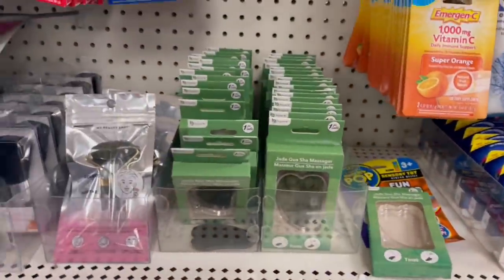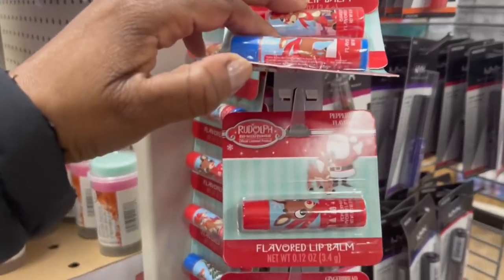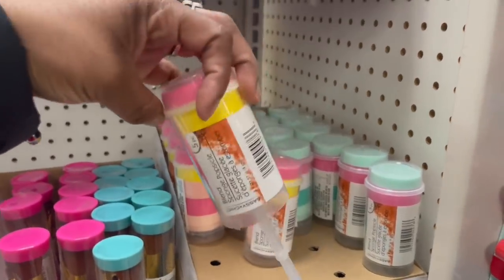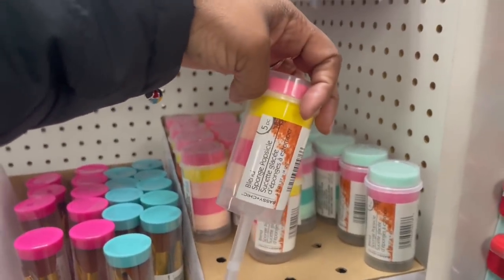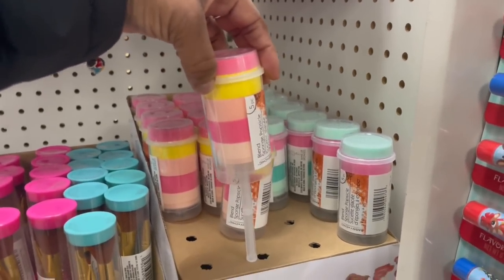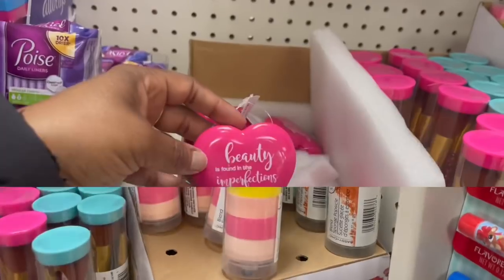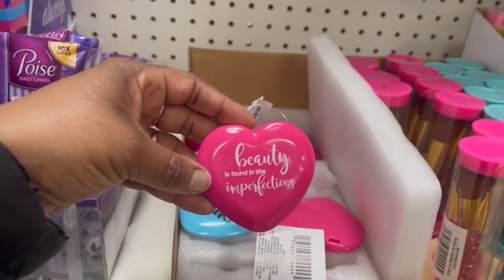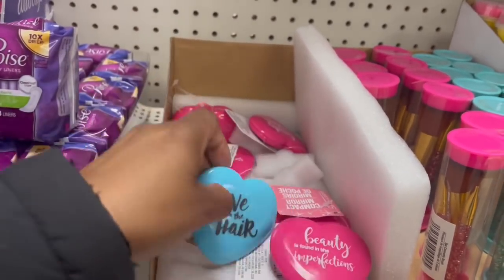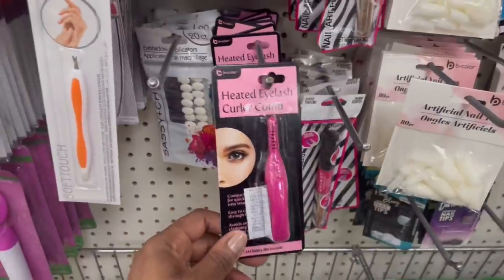Oh, my goodness. Are you serious, on the end cap with the Rudolph? Girl, they still got the pushy pop-ups. The blend sponge popsicle. These things are so darn cute. Oh, my goodness. Here are some cutie mirrors. Beauty is found in the imperfections. Oh, I love that. And love is in the air. So they got these.